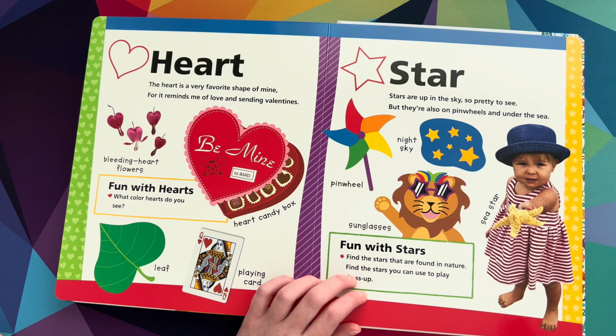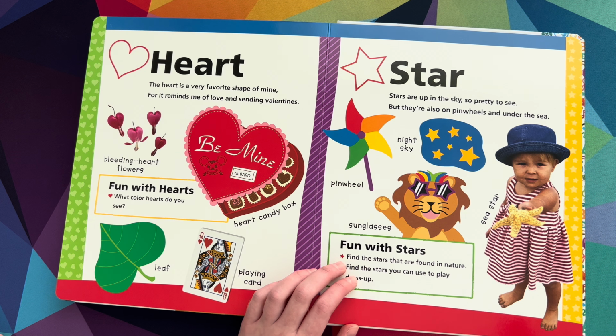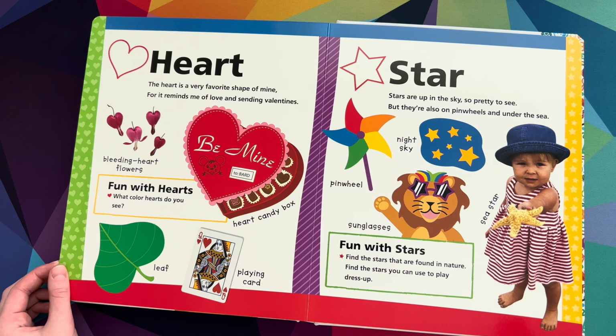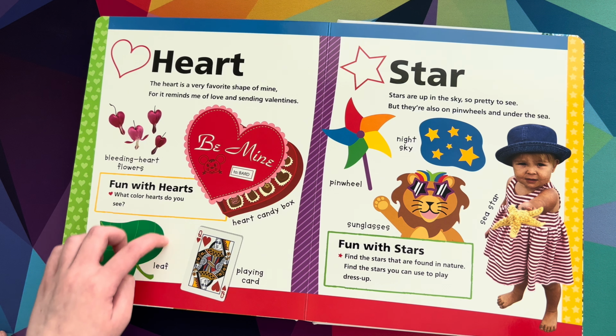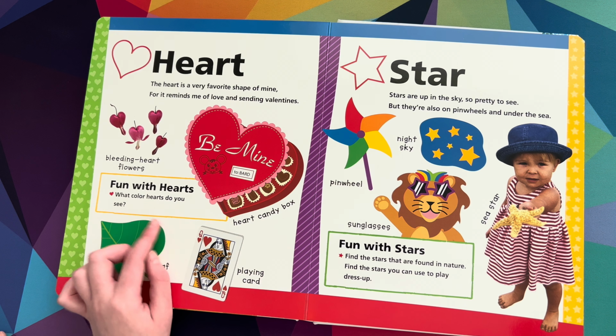The heart is a very favorite shape of mine, for it reminds me of love and sending Valentine's. Sydney, can you find the heart-shaped leaf? Where's the leaf? Yay. Good job. It's in the shape of an upside-down heart. Fun with hearts. What color hearts do you see?